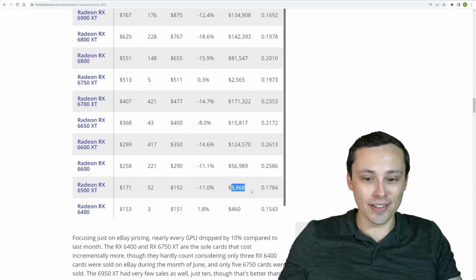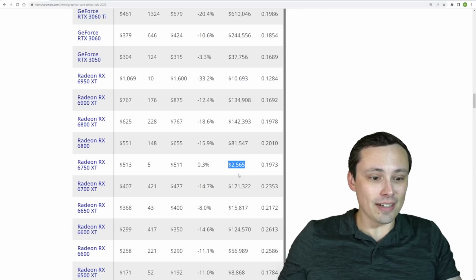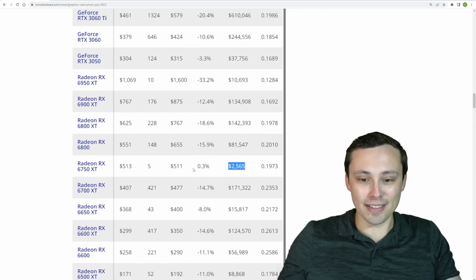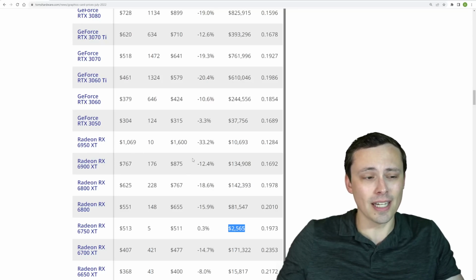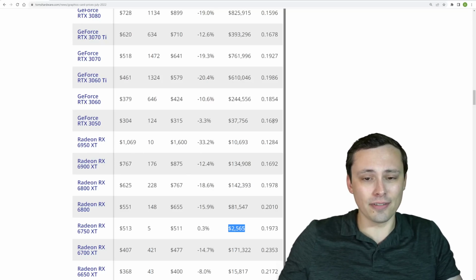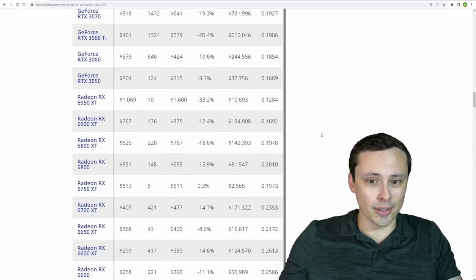And the 6500 XT is not doing significantly better. Also, the 6750 XT not selling a lot on eBay. Although some of these newer /50 models, I mean, they're newer cards. There's going to be less of a used supply of those just because they are newer.